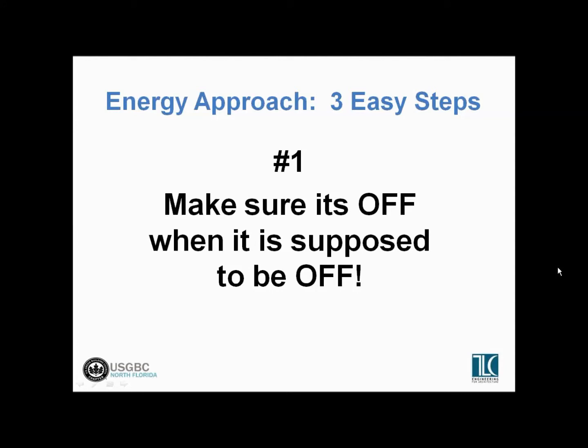So we talk about a very simple three-step approach to energy conservation, whether in new buildings or, usually, existing buildings. Step one: make sure that when things are supposed to be off, they're actually turned off. We go into a lot of existing buildings during the evenings to do a night walkthrough to really assess the performance of the building when it's unoccupied, and we find there are lots of things that are on that really don't need to be on since the building's not occupied. So make sure it's actually off when it's supposed to be off.